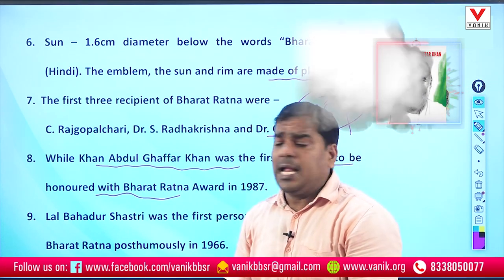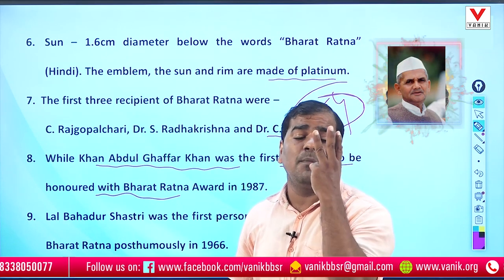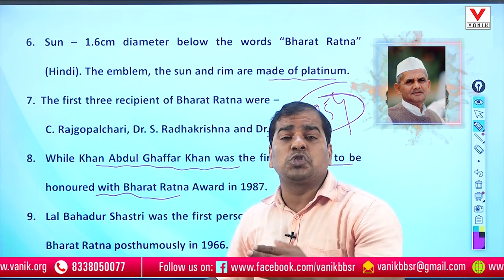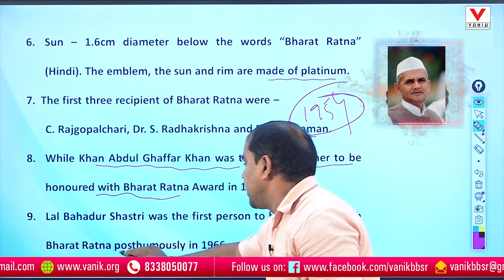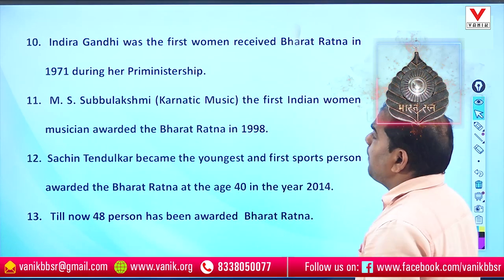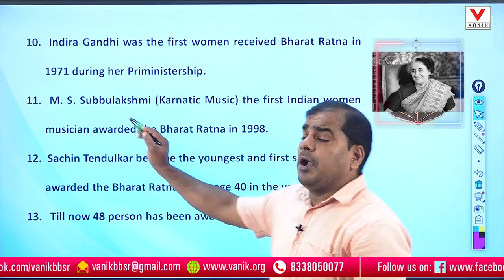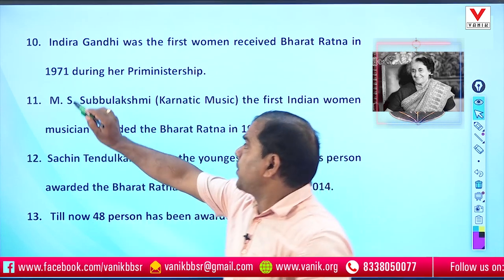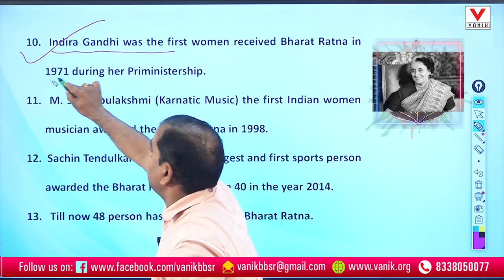Then point nine: Lal Bahadur Shastri was the first Indian awarded the Bharat Ratna posthumously, in the year 1966. Posthumously means after his death. Next point, number 10: Indira Gandhi was the first Indian woman awarded the Bharat Ratna, in 1971 during her prime ministership. Okay, that is an important point.